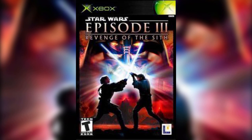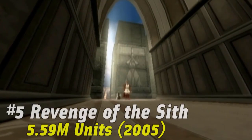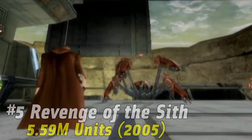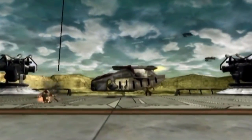Alright, so at number 5, we actually had a tie between two different games: the Revenge of the Sith video game that came out along with the movie in 2005, and a fan favorite, Star Wars Battlefront 1. I've given the 5 spot to Revenge of the Sith, despite the fact that Battlefront 1 actually sold 10,000 more units, because we've got two Battlefront games coming up further on. I thought it'd be interesting to look at something else.